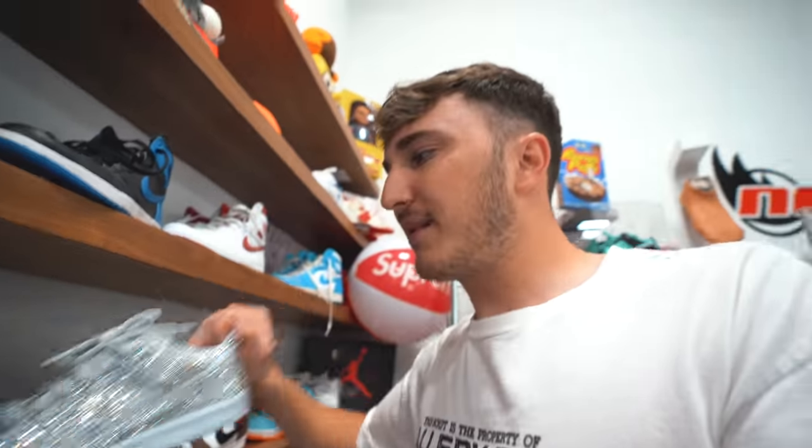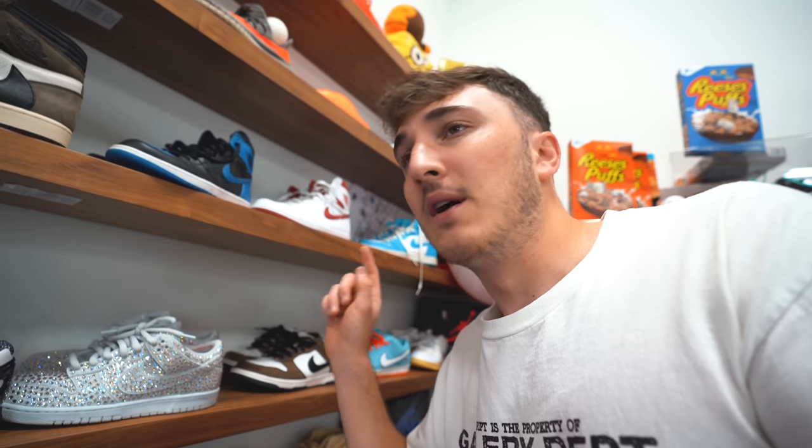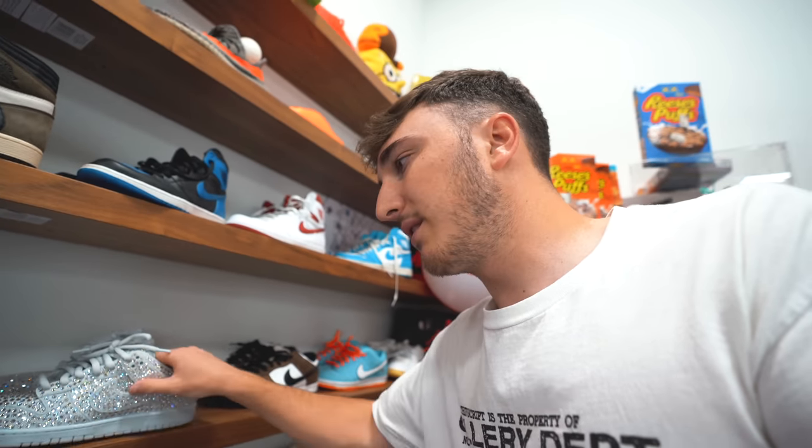Another we're gonna bring is the CPFM Dunks right here. I just don't find myself wearing these too much. I absolutely love this shoe. I obviously had another pair of these before. I had a 10 and a half, this is an 11, and I wore them like 20 times. These ones I have worn literally once.